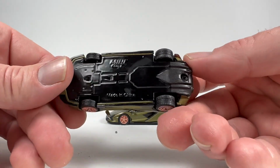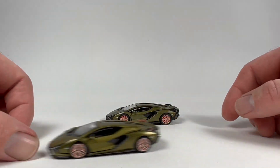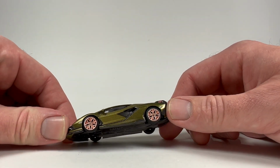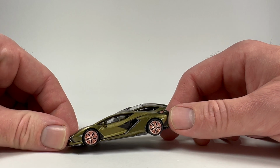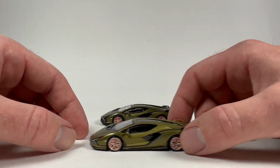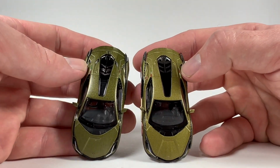This is going to have a metal base, of course. It's Mini GT. And of course, it's going to roll. It actually rolls a lot smoother than this other one. So wheels and tires look better on the Mini GT for sure. The tires are more low profile than on this vehicle. I mean, neither of these is a bad-looking model.